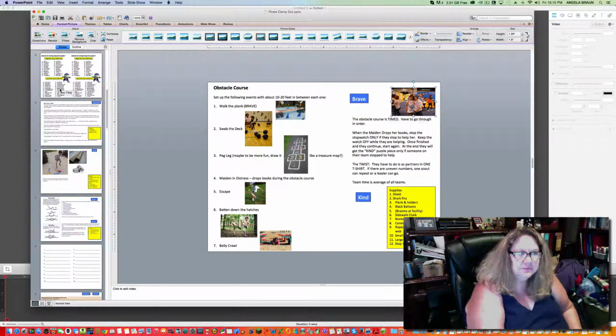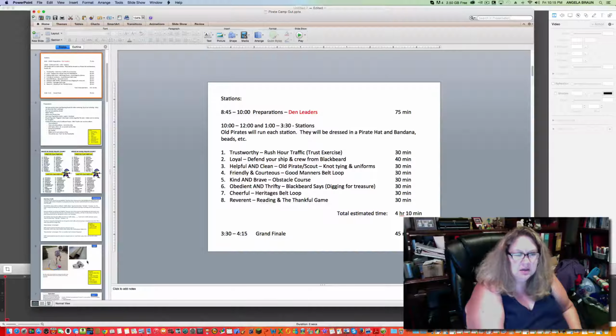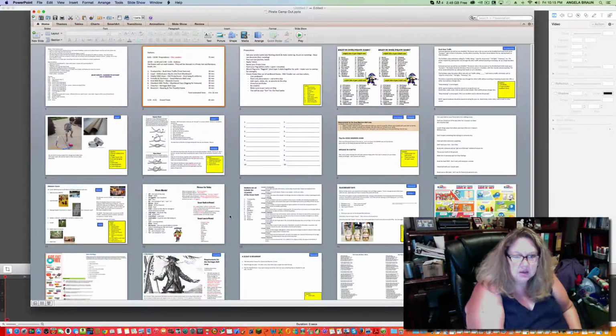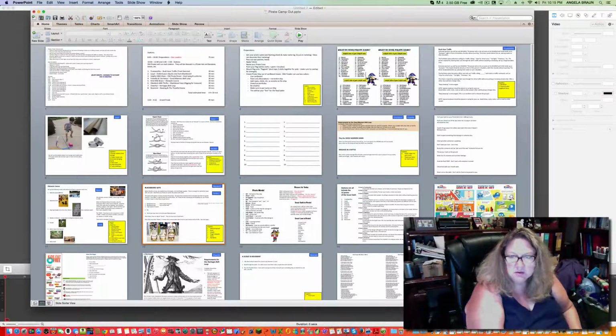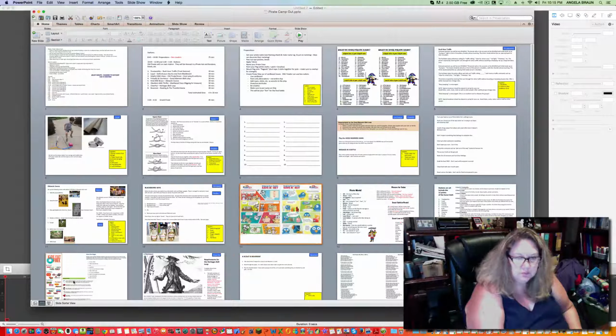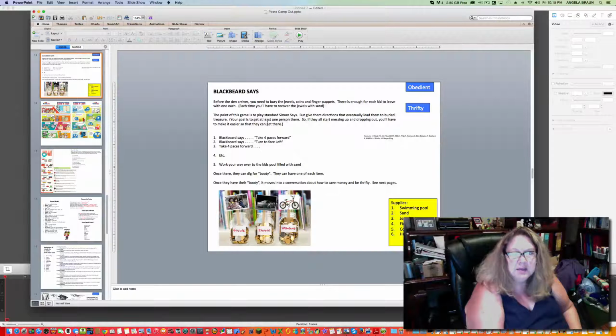Next, we have obedient and thrifty. So obedient and thrifty starts here. And it's basically a game of Simon Says, except it is Blackbeard Says.